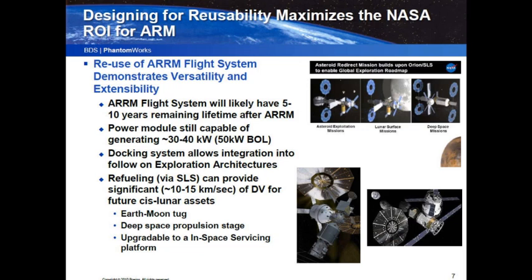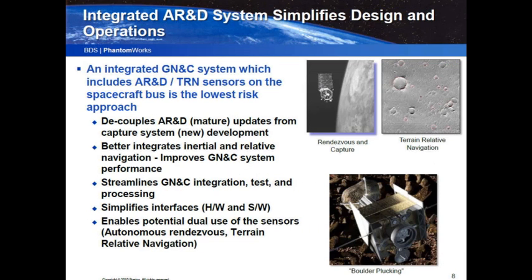And integrating autonomous rendezvous capabilities into the overall spacecraft simplifies the design and operations of the mission. The integrated system that has both AR&D and terrain relative navigation sensors on it, we feel is the lowest risk approach, and having those integrated into the flight system basically decouples the AR&D stuff, which is relatively mature, from the new technology propulsion development.